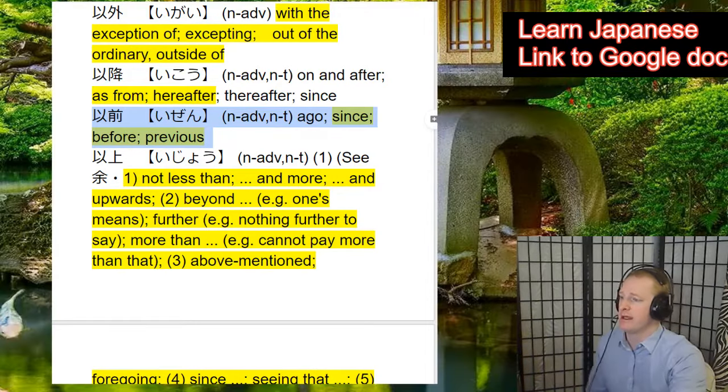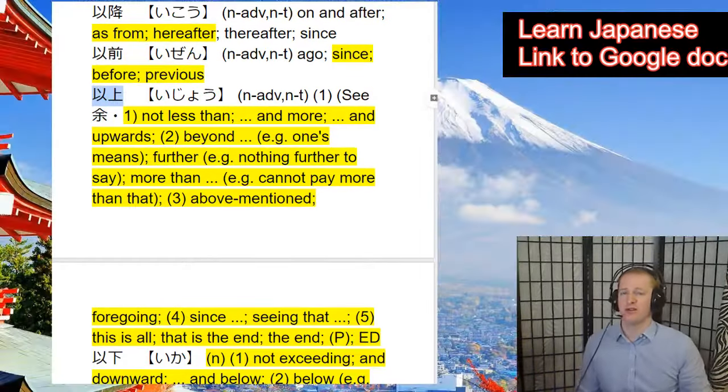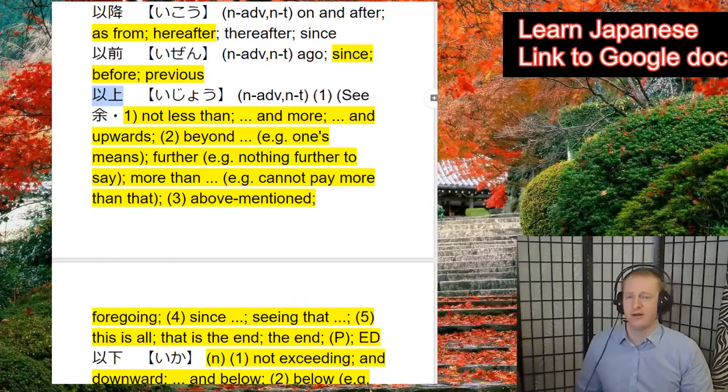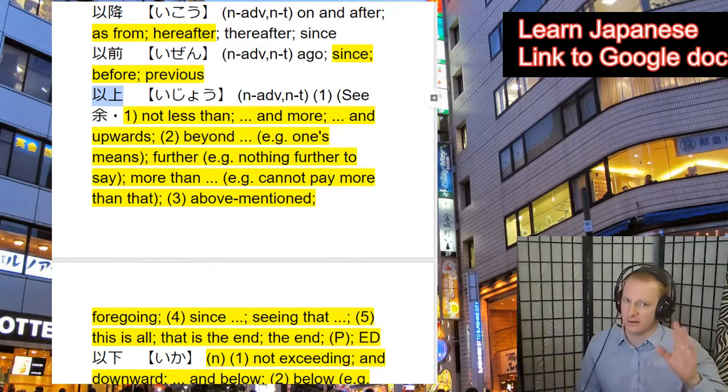Now, ijo. I heard this word quite a lot, and you hear this a lot in speeches, for example. I remember at school assemblies when I was in Japan, some teacher would get up and do a speech, and then at the end they would take a pause and say, ijo desu. Ijo desu. Then they would exit. So it's like, that's it, I'm done, nothing more to say, basically.